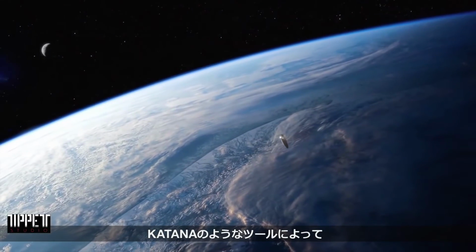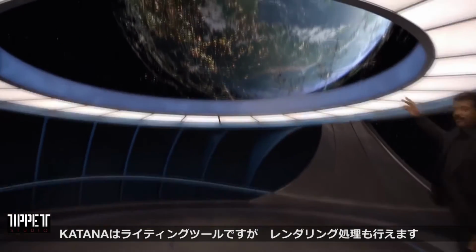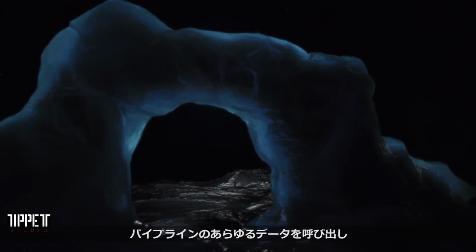We can respond to those faster turnarounds with tools like Katana. It's a lighting tool, but it's a lighting and rendering tool. It's something that allows us to pull in all the different bits and pieces from our pipeline and pull them all together so that we can generate render passes and do lighting and look dev and asset development.